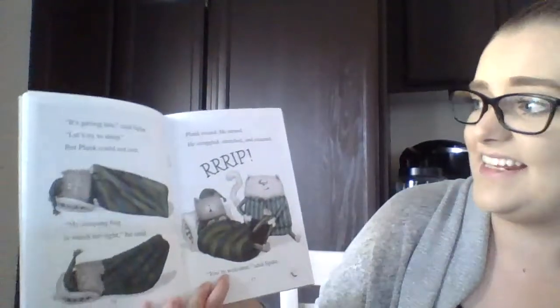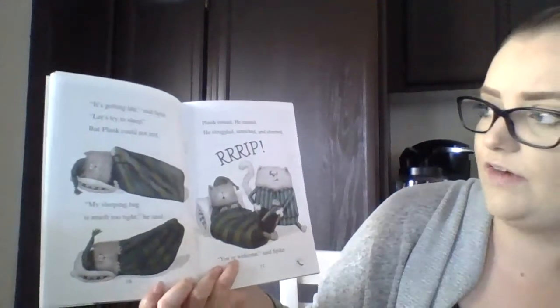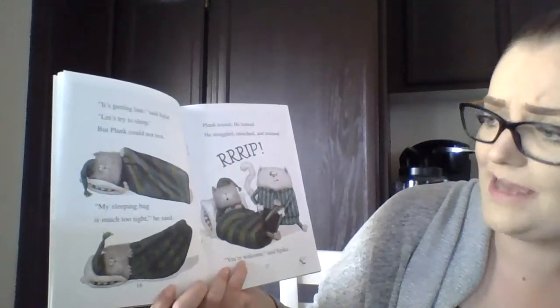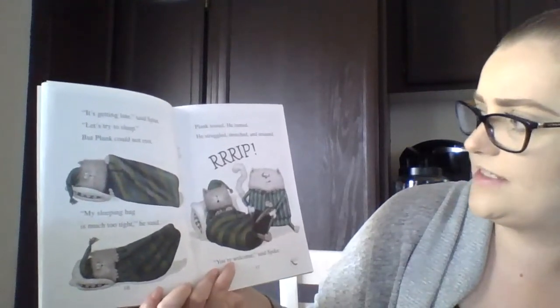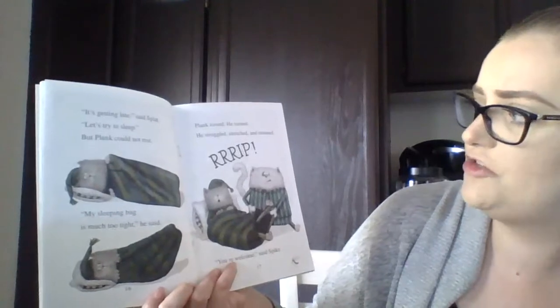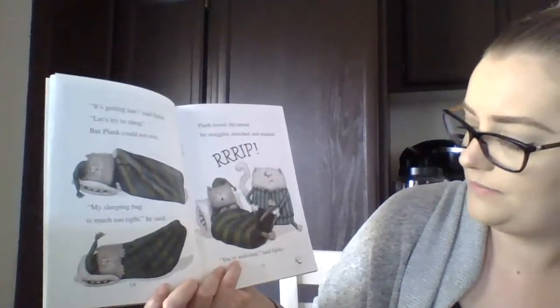It's getting late, said Splat. Let's try to sleep. But Plank could not rest. My sleeping bag is much too tight, he said. Plank tossed, he turned, he struggled, stretched, and strained. Rip! You're welcome, said Spike.